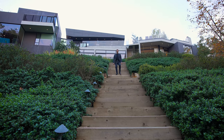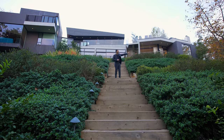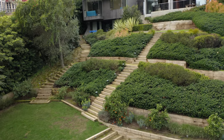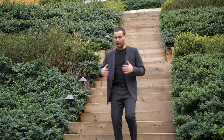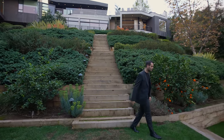As we're going down, we have these walkways taking us to each side of the property. This one goes to the left-hand side, and this one actually takes you up to the movie theater patio space. We also have outdoor lighting here, and they take advantage of this hillside and beautifully landscaped it. And now we're at the bottom of the backyard.